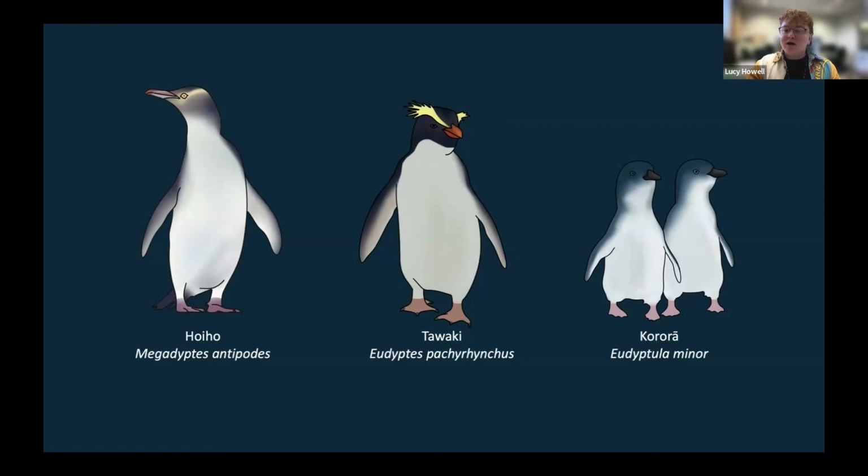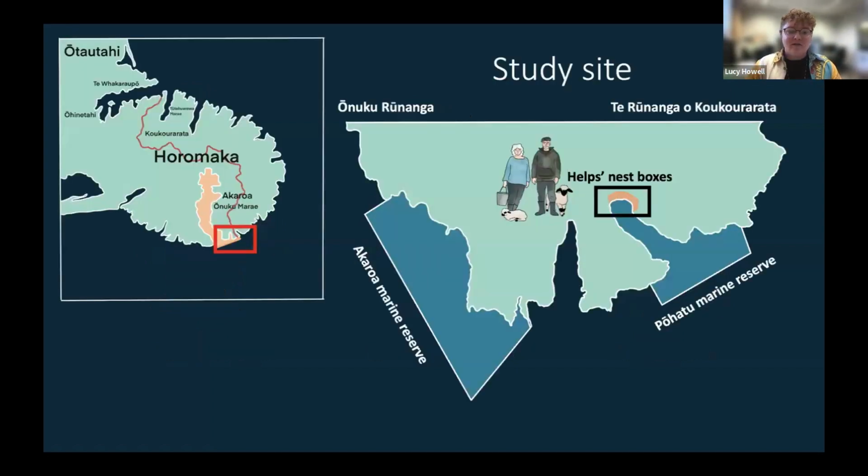Specifically, I work on the korora at one colony here in New Zealand, and that colony is found near Ōtautahi, Christchurch, on the Horomaka or Banks Peninsula, in a place called Pohatu. So Pohatu is one of the bays on the outer edge of the peninsula. It's currently a working sheep farm owned by the Helps family. And we're lucky enough to have a marine reserve, one of the oldest marine reserves in the South Island of New Zealand. It came into place in 1999, I believe. And the Helps family have been really involved in the conservation of the korora here in New Zealand. And they started implementing a program where they put in nest boxes, and those are the nest boxes that I'm lucky enough to work with today.